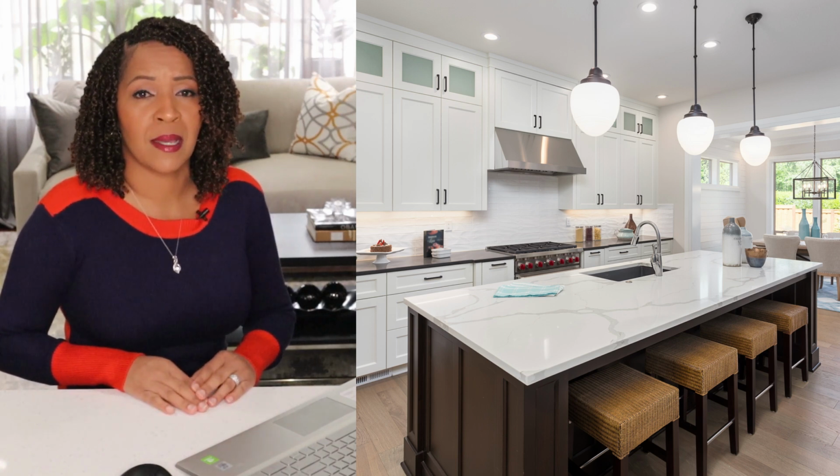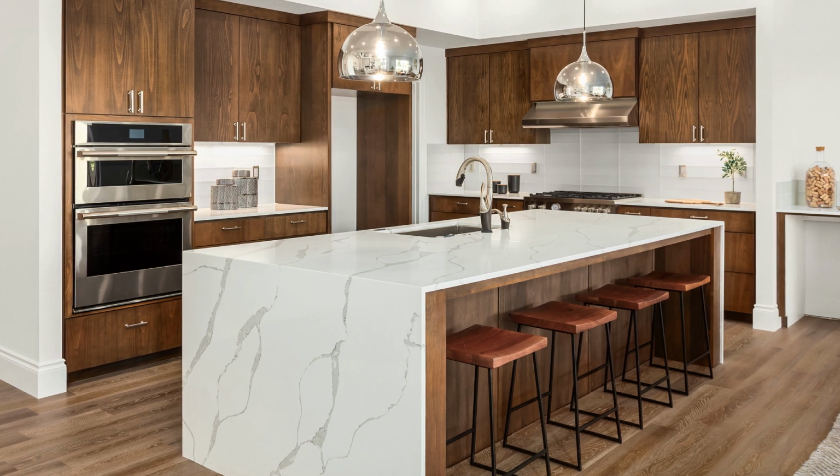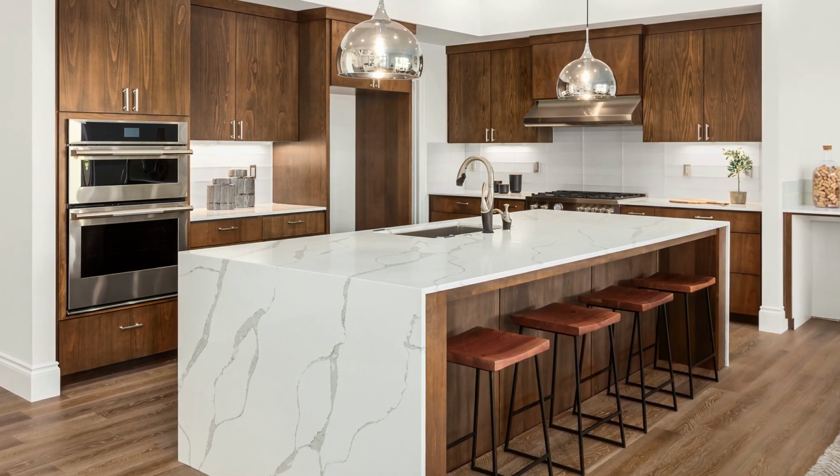And so you end up with the best of both worlds. You end up with a hard stone, right, that's meant to last for a very long time. But this is non-porous, it's easy to take care of, and you still get the look that you're after. So, yeah, granite and marble are kind of out, and quartz is in. And that's it. 5 interior design trends that are dying or dead.